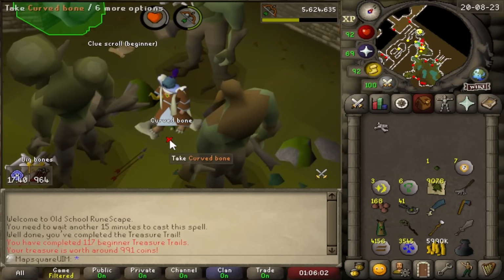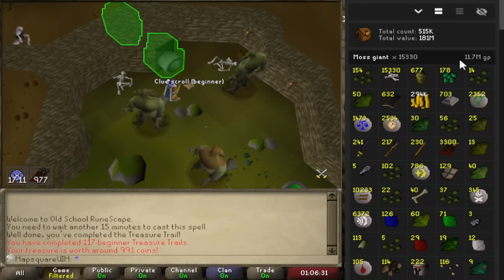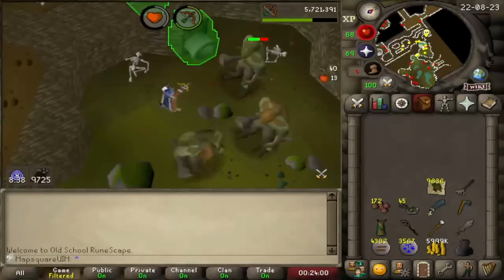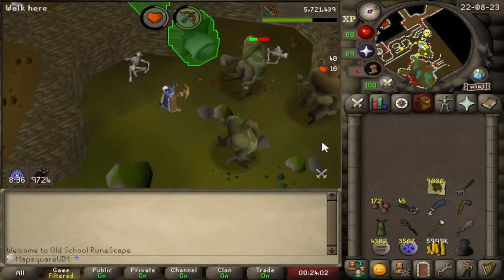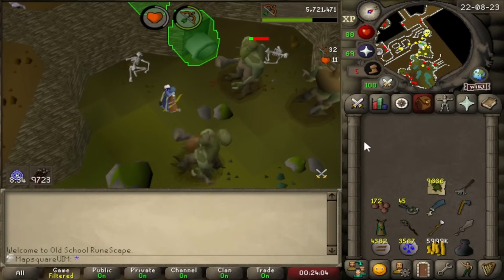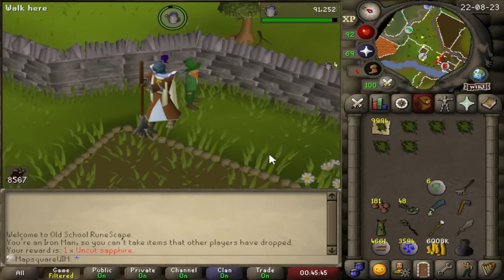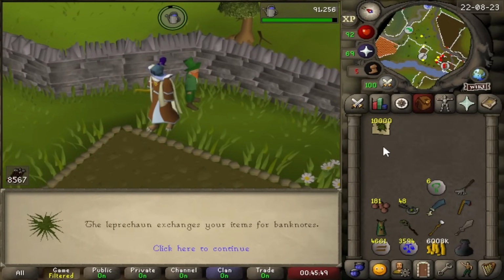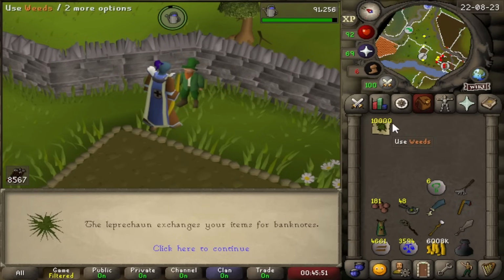Curved bone number 6. That is 5 in 15k moss giant KC. And that's it, all out of iron arrows, finally. That is another inventory space cleared up. Now I can switch to steel arrows and just keep killing moss giants, yay. This is a small step for man, but a huge step for the raking content enthusiasts. 10,000 noted wheats, all raked by my own hands.